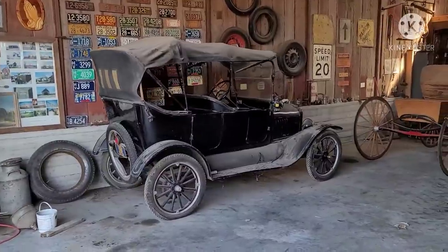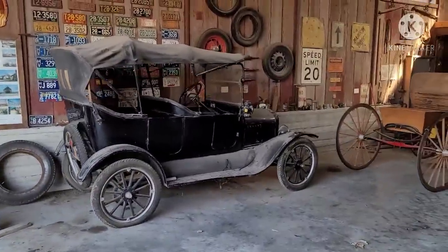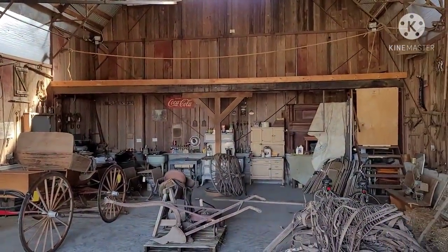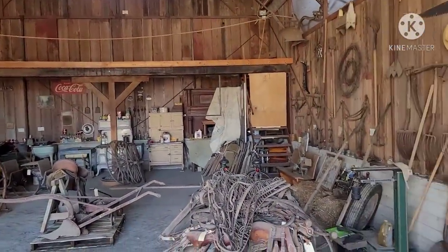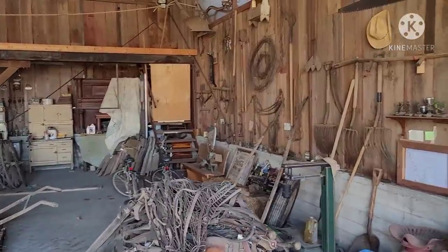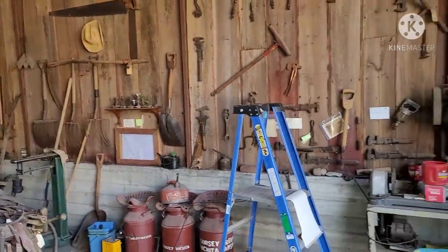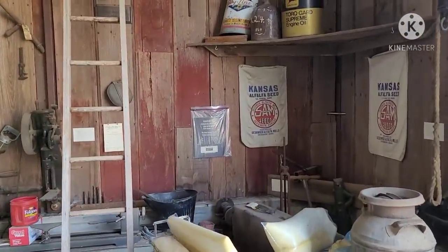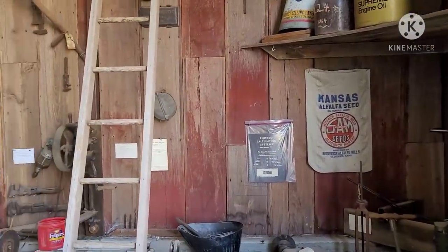They've kind of taken everything out and started putting it in rows, but that buggy was up top on the landing there. They'd flip the lights on here, and it was a great little display for all of his vintage items.